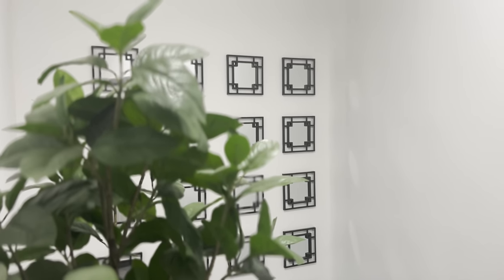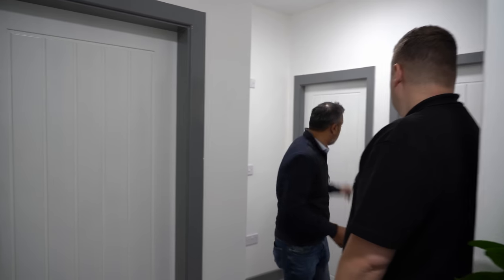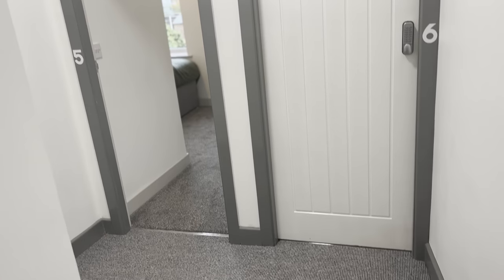These rooms are occupied at the moment, so obviously we can't go in there. But this one's free for now. So come in, have a look at this one.